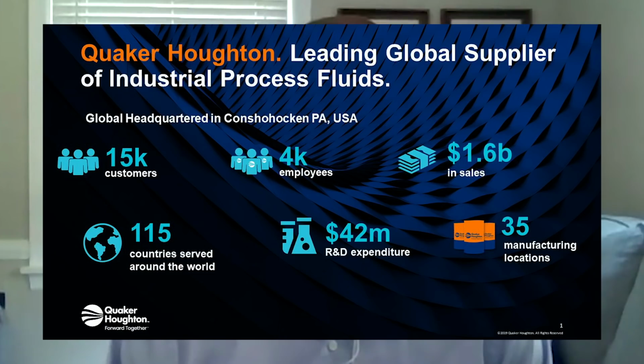Let's start with that first snapshot, John. Quaker Houghton, what do they encompass as a company? Well, from a broad spectrum, we're the global leader in industrial processing fluids. So essentially, if it's made of metal and can be rolled, be drawn, cast, any of those type of functions, Quaker has a product that can make the process more optimized.